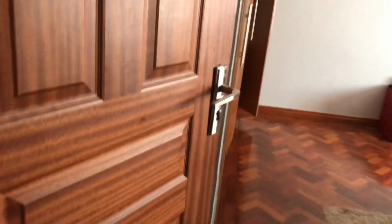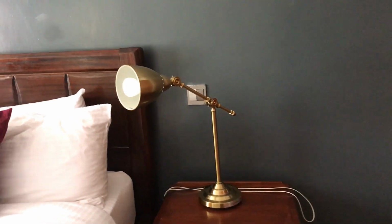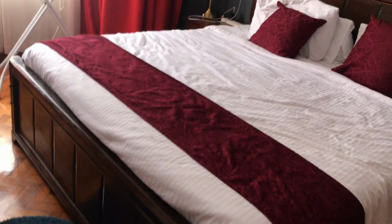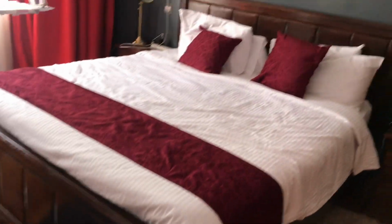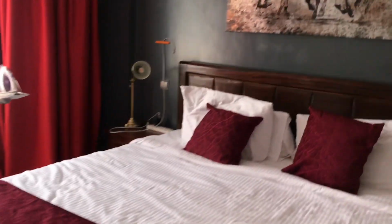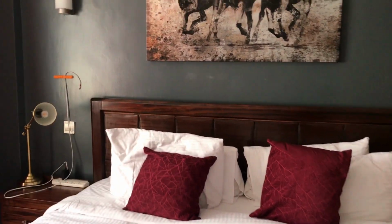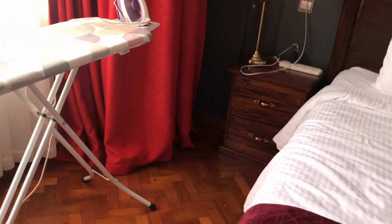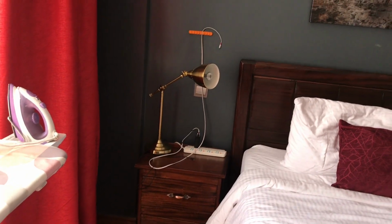This is the bedroom. Then we have a side lamp here. This is the bed. It's a king size bed. This is amazing, you guys. It was so comfortable. I only slept for 2 hours, but I slept like a child. Then this cute piece of art over there, and this other side as well.